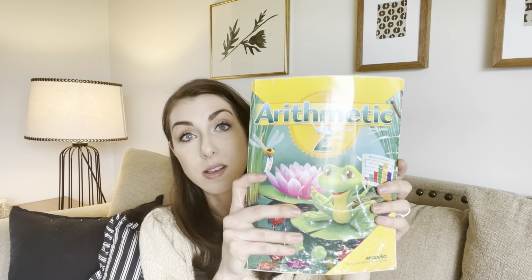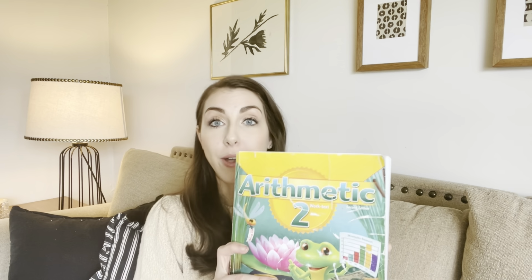I also supplement with A Beka math too. Now, she's in third grade. I do A Beka Math 2. The reason I supplement, and it may not be necessary for every person and child and family, you know, you have to do what is going to meet your child's need. But for me, I personally think there's nothing wrong with having them do a worksheet. It literally takes 5 minutes a day.